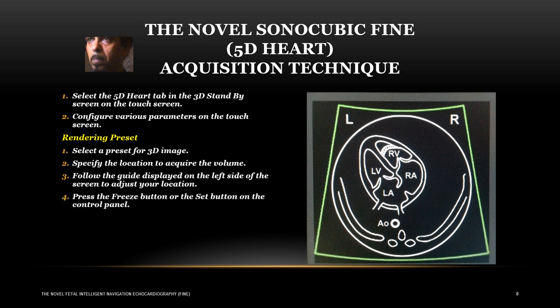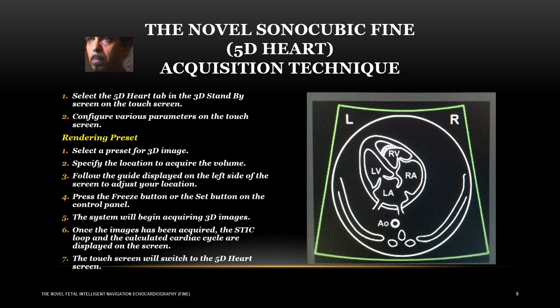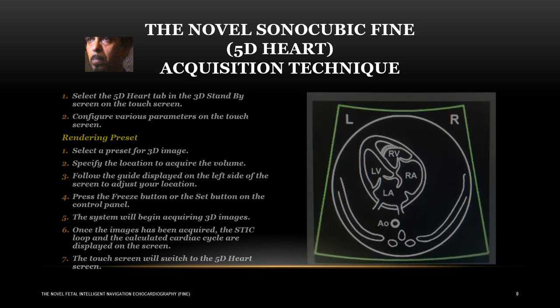Press the freeze button or the set button on the control panel. The system will begin acquiring 3D images. Once the images have been acquired, the STIC loop and the calculated cardiac cycle are displayed on the screen. The touch screen will switch to the 5D Heart screen.